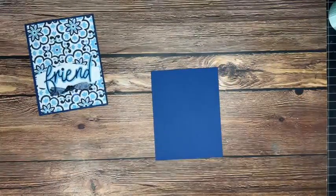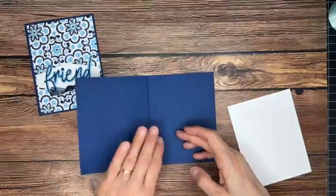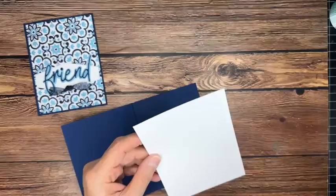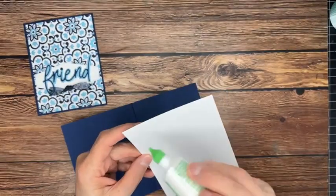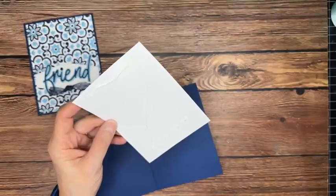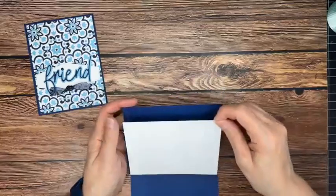And then I've got my inside panel. I'm not decorating, or I'm really not even stamping today. And that's okay. Sometimes we make a project using a die cut and we don't need to stamp, and that's okay. So I'm just going to put some glue, too much, but we'll go with that, on my inside panel and get that adhered down.